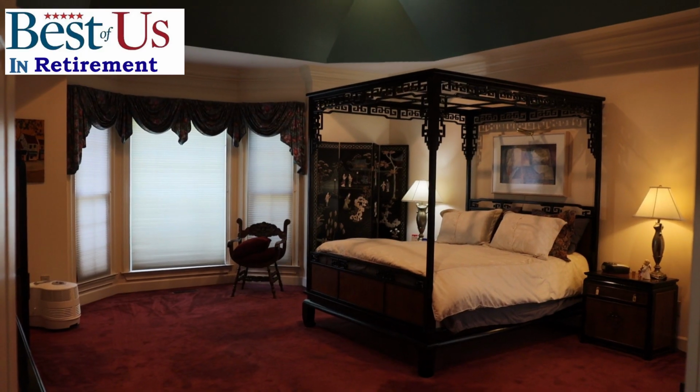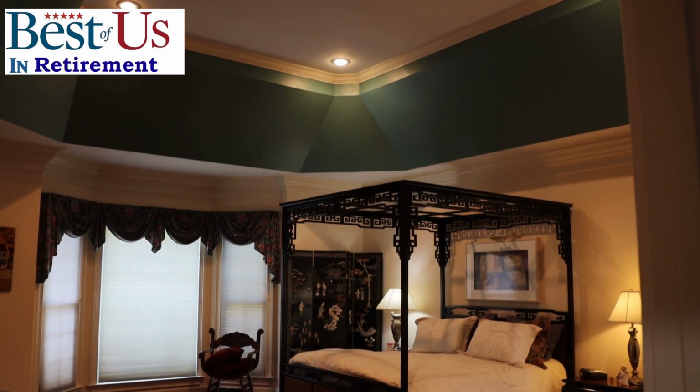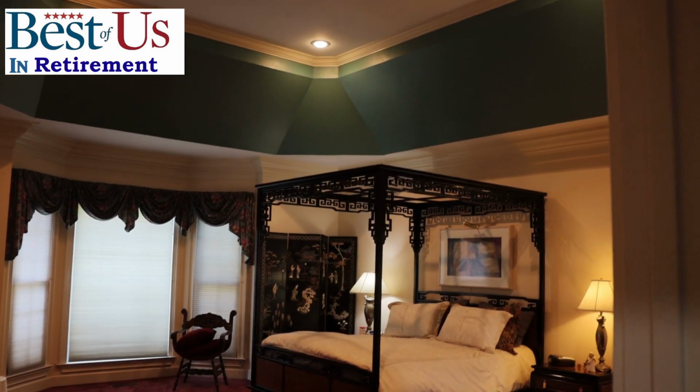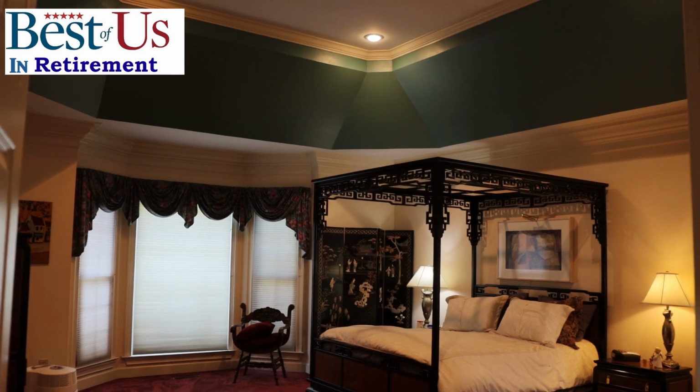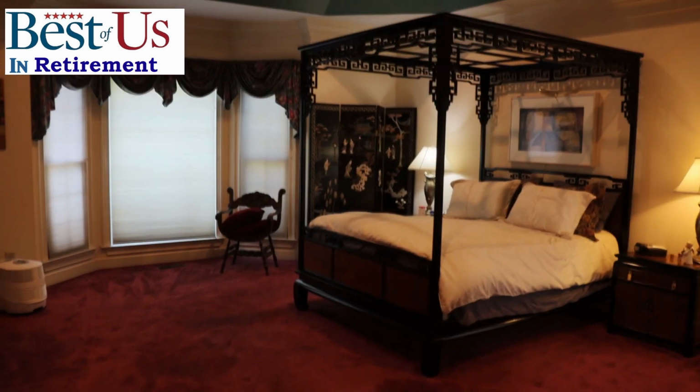This is our master bedroom, a large room with a vaulted ceiling. As you can see, we need some painting, need to get rid of that teal paint. That's kind of dating it, but it's a large room.